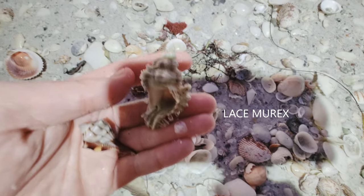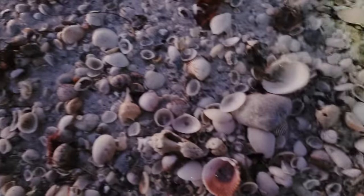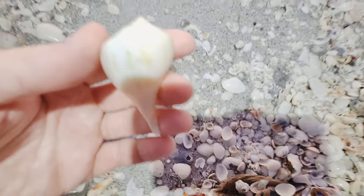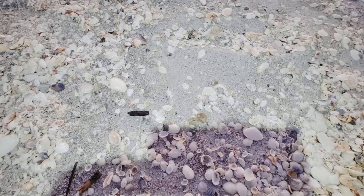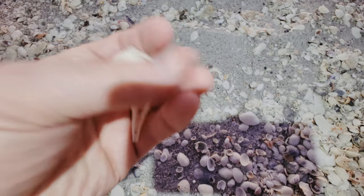Ooh, look at this lace murex. Sitting right there. That's nice. Another little lightning whelk. So many shells, y'all. Whelk here. Exposure down a little bit. There we go. Look at that beauty.